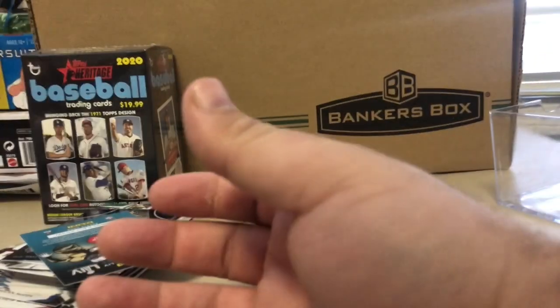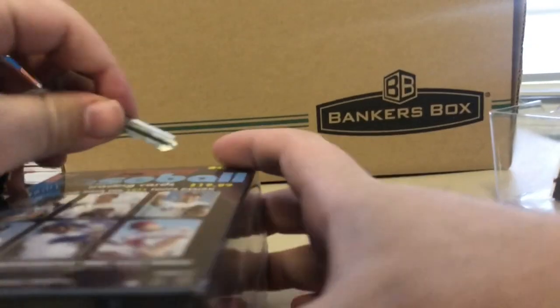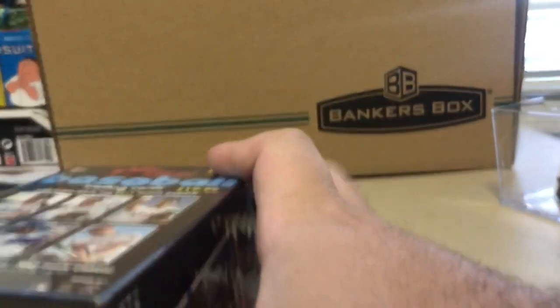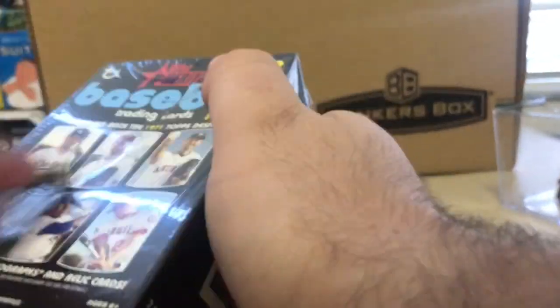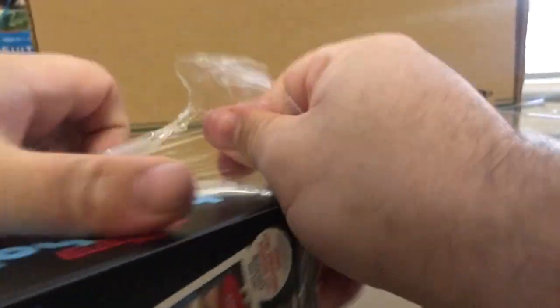All right, on to the Heritage blaster. Blaster. Wait for it. Wait for it. Doesn't sound as good without a knife. Well, it didn't even really cut. I need to get my blade. I actually do have a box cutter or whatever in the package.